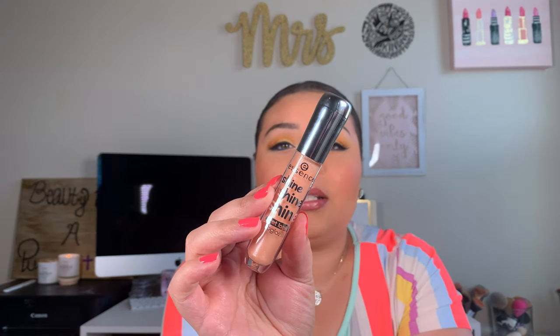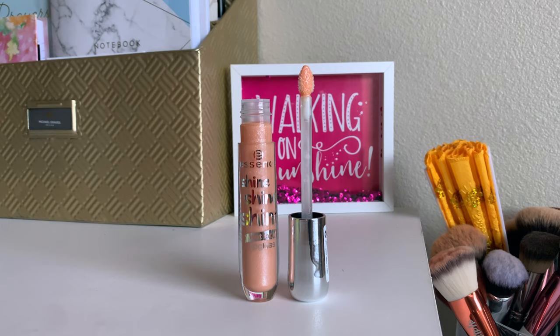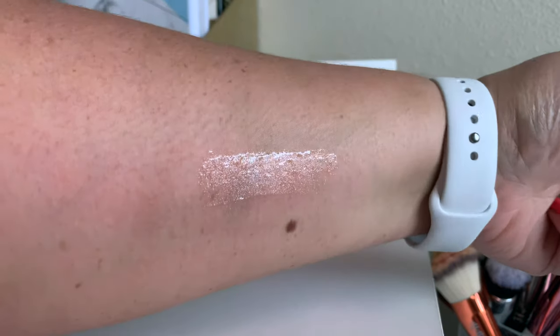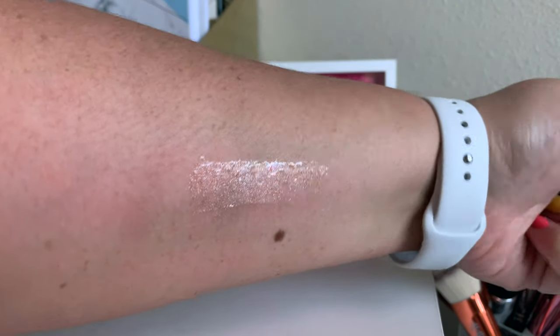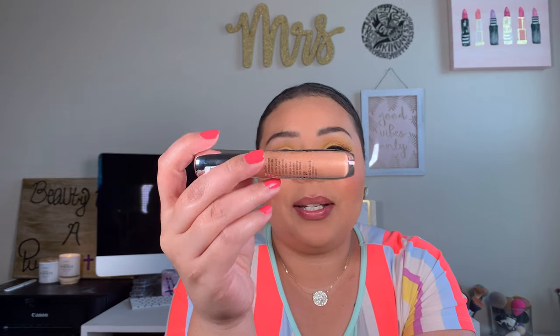Okay, so another thing that I got, again, a Juicy Jazz recommendation, is the Essence Shine Shine Shine Lip Gloss in the shade Let It Go. Now, do not be deceived. Whenever you buy this online and look at it, it looks like it's going to be a light milky pink color. So I thought it was going to be a dupe for the Fenty Beauty one that's like milky white and pink, but it's not. So there's that, but I will still use it.